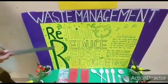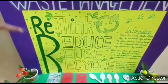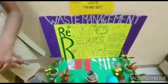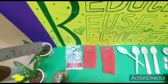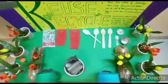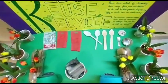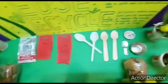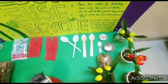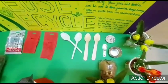Now we should also learn about the 3 R's: reduce, reuse, and recycle. Reduce the use of plastic. Plastic stays in the environment for a long period of time. We should avoid the use of plastic bags. Instead of that, we should use cloth bags. We should avoid the use of plastic spoons. Instead of them, we can use wooden spoons and steel spoons. We should use steel utensils and glass utensils for storing items.